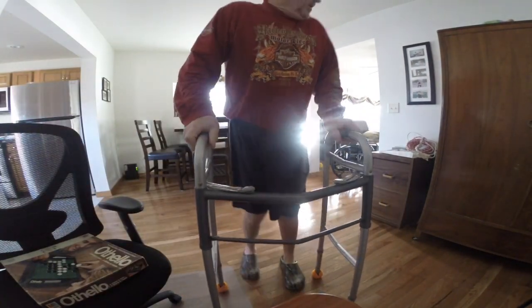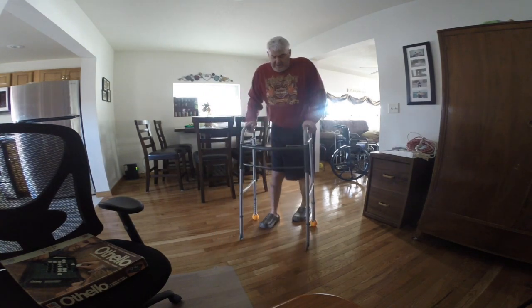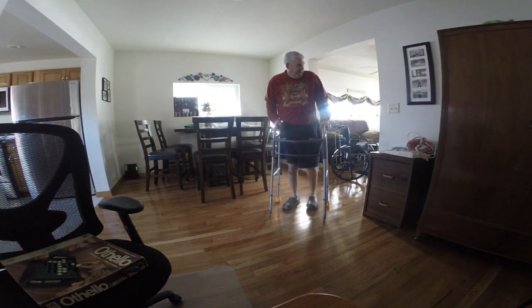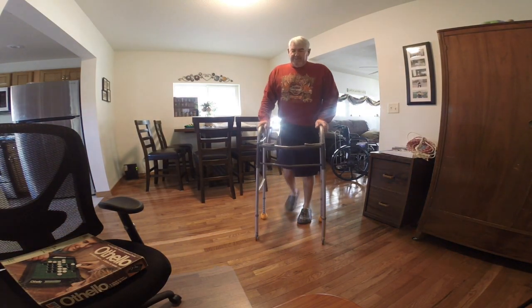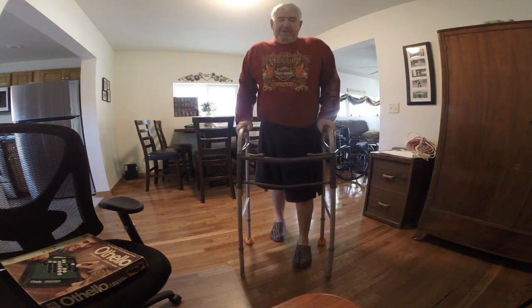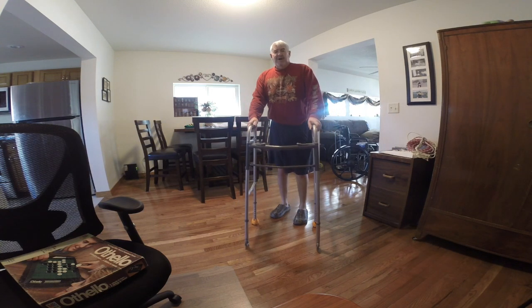The walker lets me control how much weight bearing I actually have on that knee. Just back away here a little bit. Really now, backing up isn't quite as convenient. When I'm walking forward, I can just push the walker ahead of me, put as much or as little weight as I feel I can stand on the operated knee.